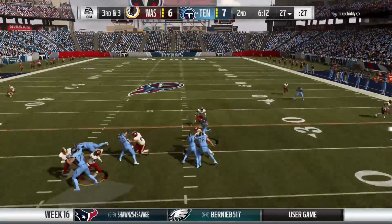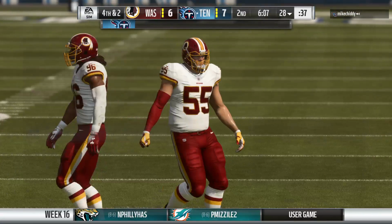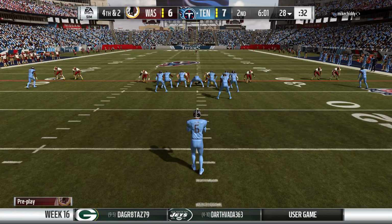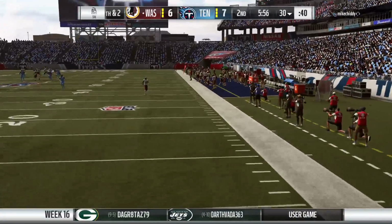3rd and short yardage. Mariota dumps it off to Lewis. And this one will go to the 28-yard line. Just a 1-yard pickup on the play, and it'll be 4th down. Here's Brett Kern now as he'll punt it away for the 2nd time. And he gets this away, and look at this. This is a good one.